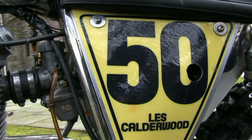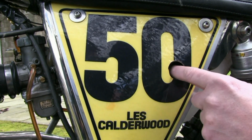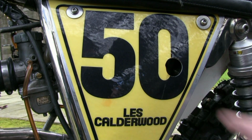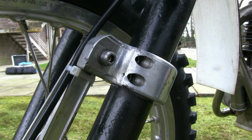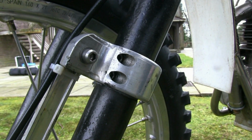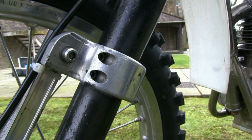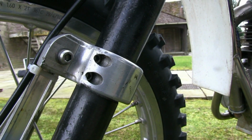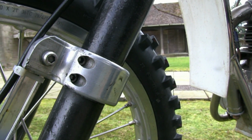This is how you switch the Interspan ignition on and off during the race meeting. This little billeted aluminium fitting is for the original Marzocchi forks, as they didn't have a forged fitting for the front brake rod. So Joe handmade that, and it works great.